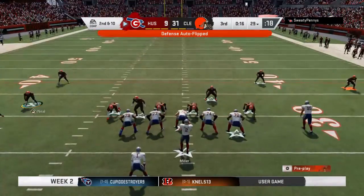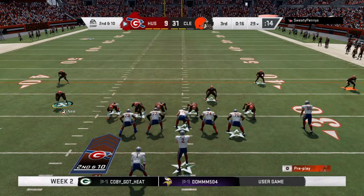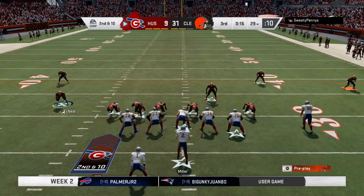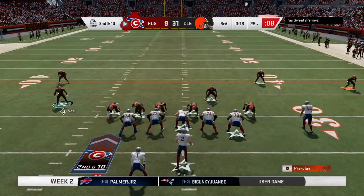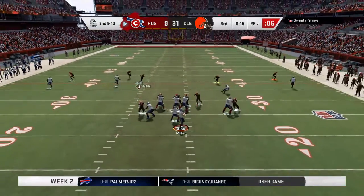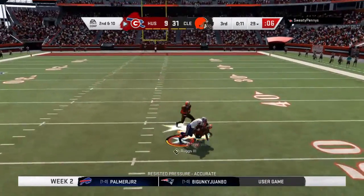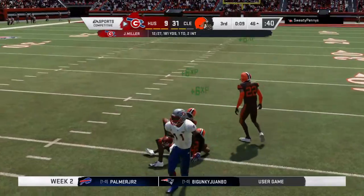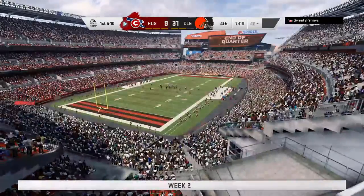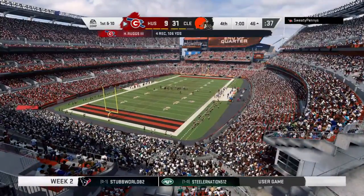Here's 2nd and 10 now from the 29. Mike 51, Mike 51. Keep it up, defense. Check 43. Watch out. Snap. To throw again, Miller. Going down the middle, and it's complete. And he'll be taken down, but not before they work it across midfield. A 1st down there on a pickup of 25.